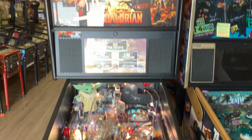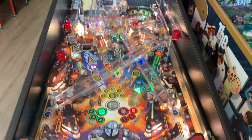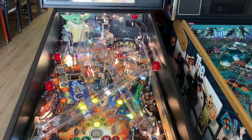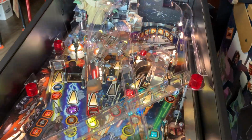Have to thank the guys over at Stern. They put in what's called a streamer mode, which basically takes out the song from The Mandalorian. So I actually switched it in the dip switch settings. I'll put it back on when I'm done.